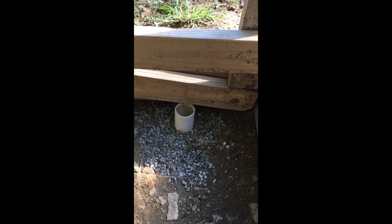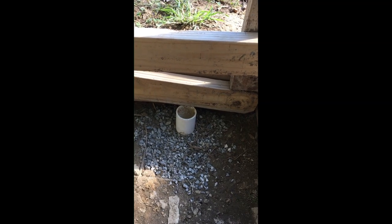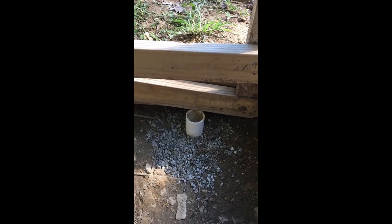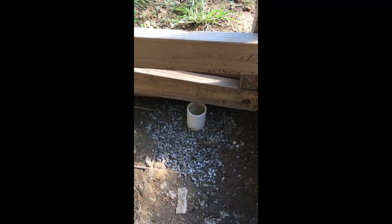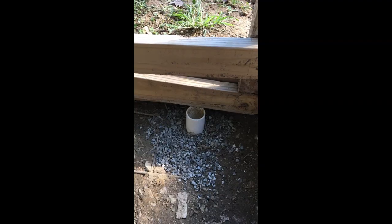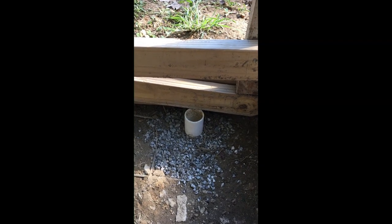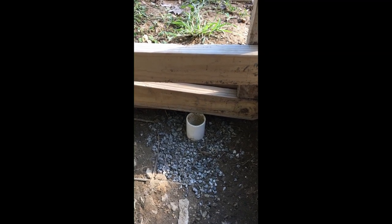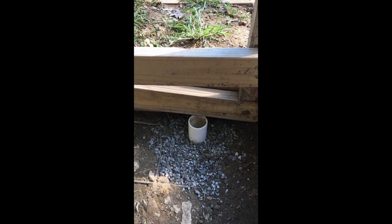And when I get ready to pour this, I'm going to pour this area first. I'm going to cover that up with some plastic. That hole. Or cover it up with something, so the concrete don't go inside. Yeah, I'll cover it up. I'll find something.